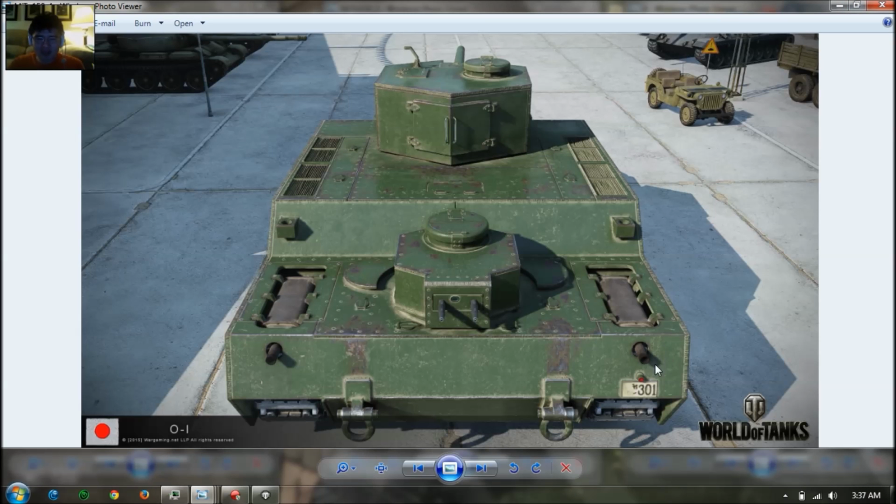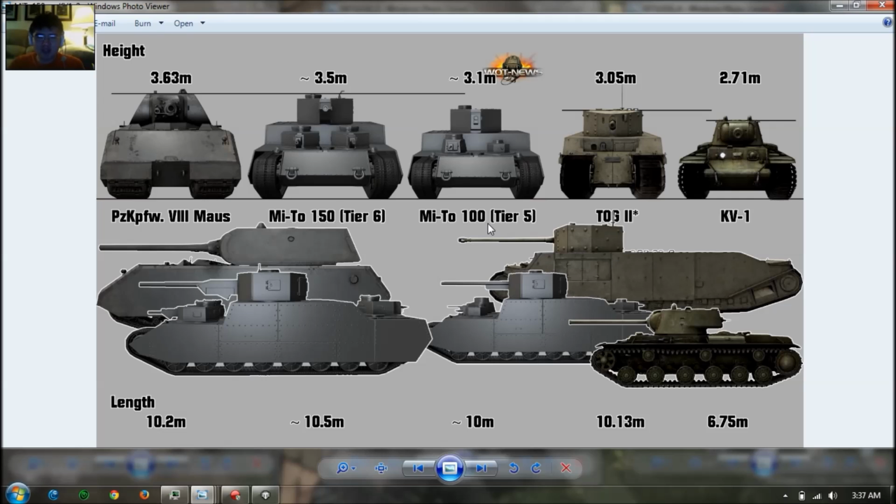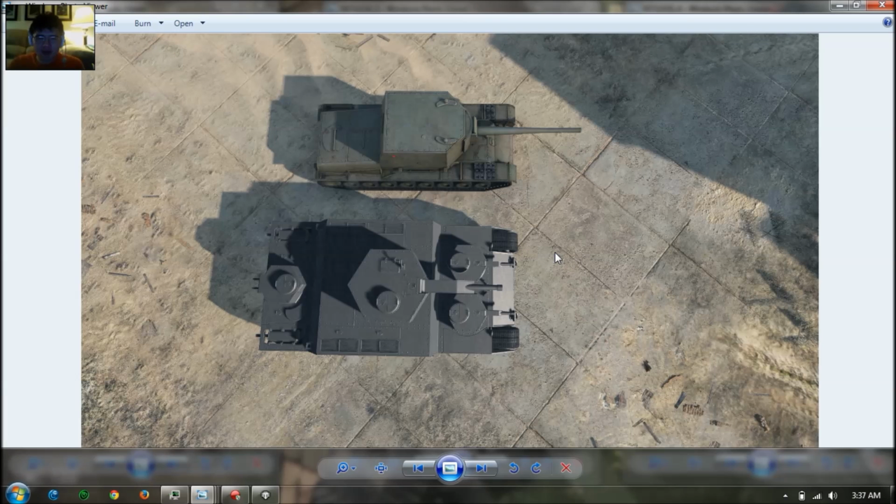It has a license plate at the back. Neat. But here is the main comparison between the Mitos. As you can see, the 100-ton version looks a lot like a TOG, a bigger TOG, whereas the 150 version looks roughly the same size as a Mouse. Just don't go ramming them. It's a bad idea. Here's with the box tank, the SU-100Y. It looks smaller than the gigantic castle next to it.